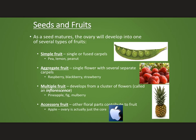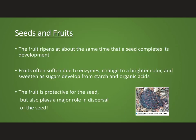A little more about fruits. Definitely don't worry about the different types of fruit that we see. Same thing here. Here's an interesting picture of bear poop. Again, a fruit might attract an animal to eat it, and the seeds come back out in the feces maybe far away and help disperse the plants.